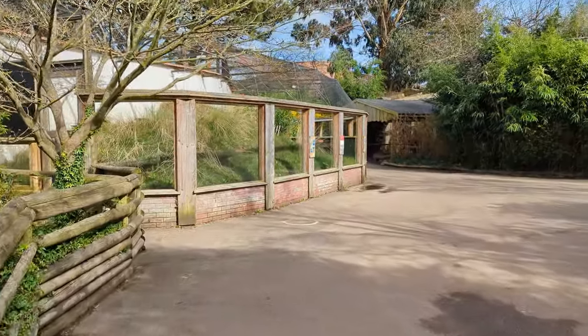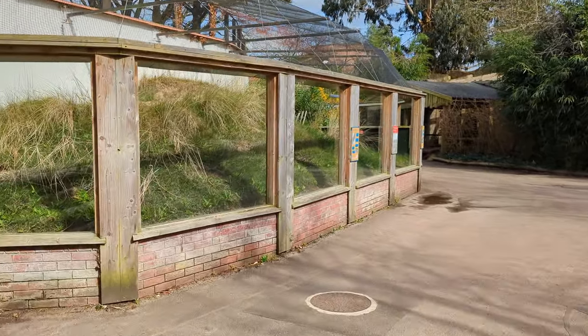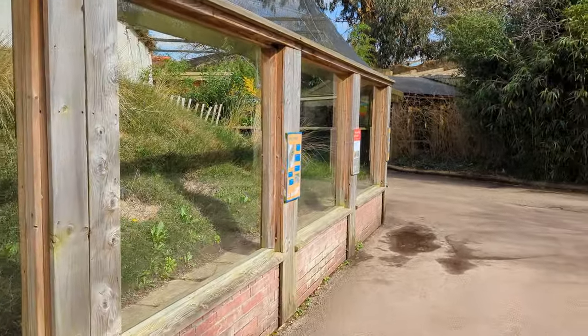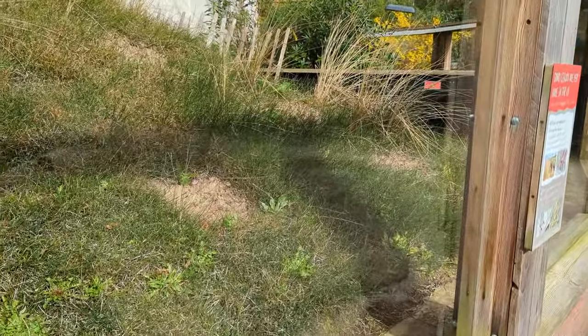We're just debating whether it might still be too early in the year for the sand lizards. The temperature's actually not too bad, so the temperature says yes, but they might still be hibernating inside. You never know. We'll start to see them more often now as we get into the spring and the summer, though.